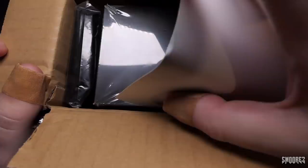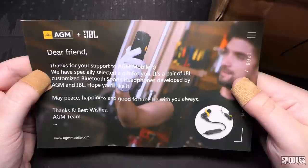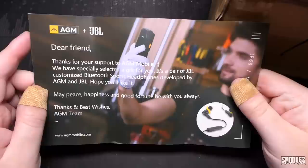we have an advertising brochure, which we'll have a look at. Actually, dear friend, thanks for your support to AGM Mobile. We have specially selected a gift for you. It's a pair of JBL customized Bluetooth sports headphones developed by AGM and JBL. Hope you like it. May peace, happiness, and good fortune be with you always. Thanks and best wishes, AGM team.